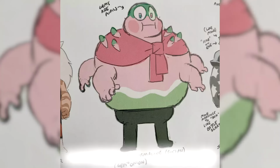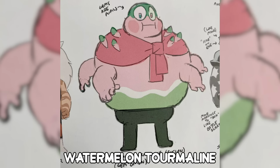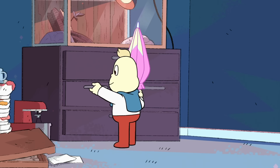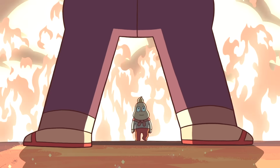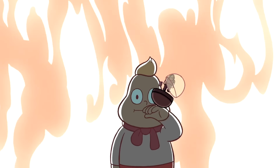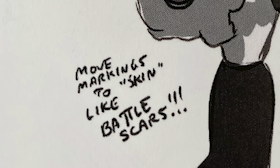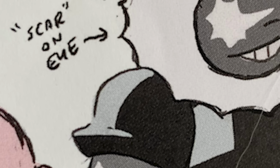The final look for Watermelon Tourmaline, who is also a fusion. Her two different colored pupils, those are her gems. But Rebecca leaves the joking note that this gem is basically the Homeworld equivalent of Onion. Or maybe that Tourmaline is a fusion between Onion and a gem, but I'm going to assume it's the less nightmarish of the two. Next up is Snowflake Obsidian, who I noticed has the most notes from Rebecca pointing out all her little design details. Good, because she's the best.